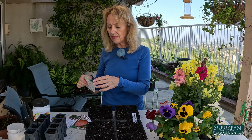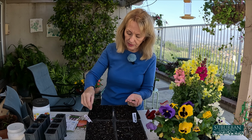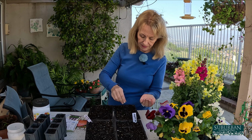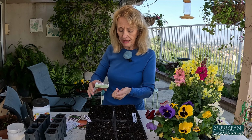Okay, so let's do some California poppies. Now, I just can't get enough of these things. And quite frankly, when you grow them in an environment like this and you transplant them, they don't like that. So I grow quite a few just in case I lose a couple. And I'm just going to sprinkle them down here on top. Yes, I did put quite a few because I love my poppies.